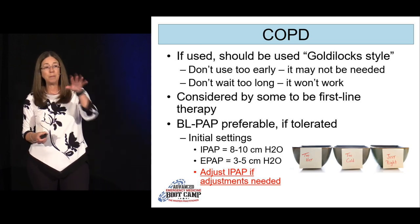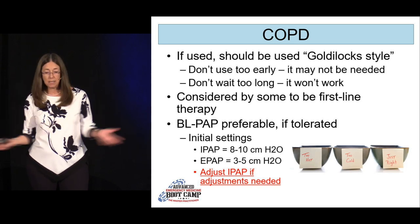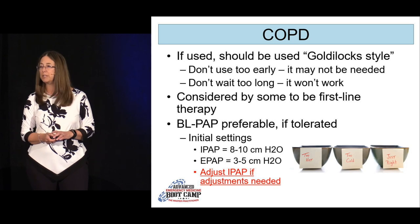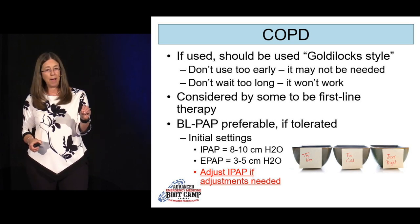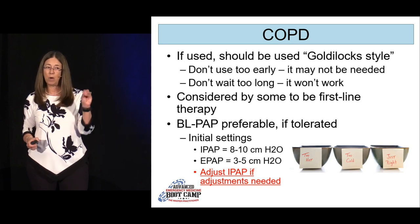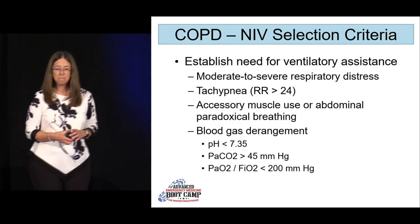In fact, the GOLD recommendations out there now, which is a consortium through the National Heart, Lung, and Blood Institute, basically say this is the thing to do. And here's basically your general settings. If you have that person who is hypercapnic, COPD, and they stay hypercapnic while you have them on this, remember, you're going to increase the IPAP only. That's what you're going to increase.